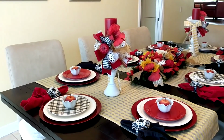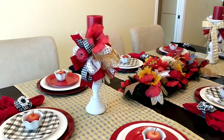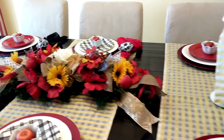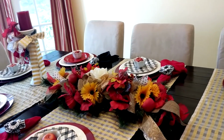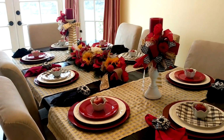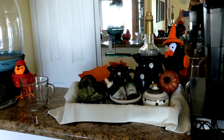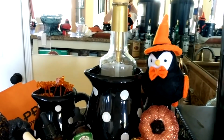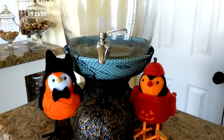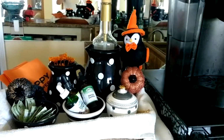Here is that quick look at my dining room tablescape that I set up for early fall. If you want to see a complete tour of the table, please check out my plaid tablescape video. I will show you this though. I did put together this wet bar area for another challenge, but I added in a few little Target birds to my display. So it will tie in with what I'm going to be doing on the dining room table.